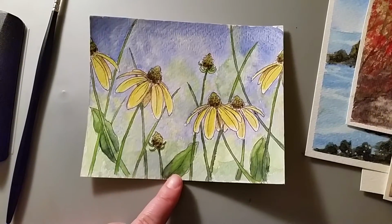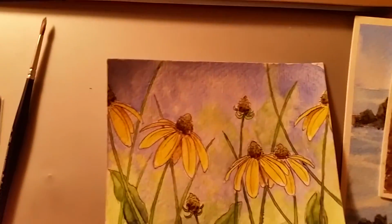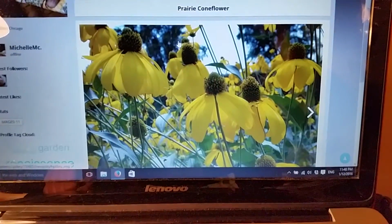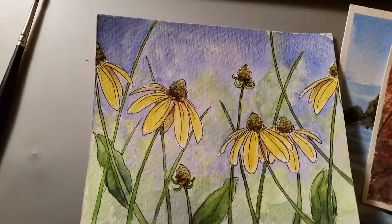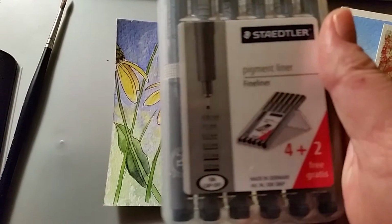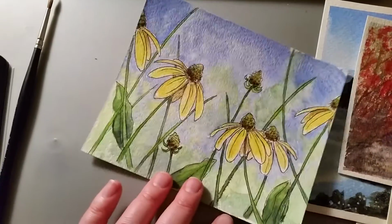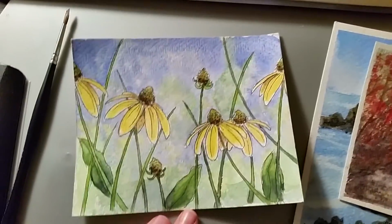This one here I just painted, and here's Paint My Photo. So that's from this reference photo. Now you can see, obviously, it doesn't match it exactly. And it doesn't have to. And really, it probably shouldn't, because you're not trying to replicate a photograph. You're trying to create a piece of art. And this one here is a bit different in that I drew first. I was going for more of a colored in line art. So I used these Staedtler pigment liners, which I got in England. And then I colored them in with my watercolors. I'm pretty happy with the way this one came out. You can see another one of those weird water blooms there, but in this case it's okay.